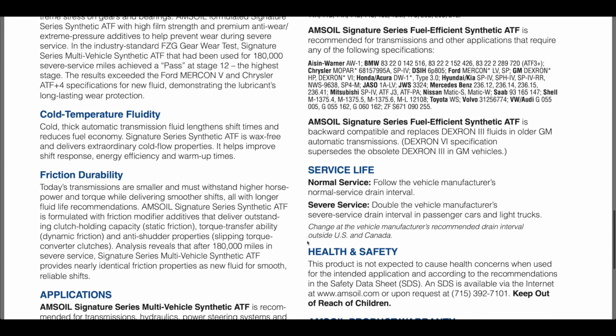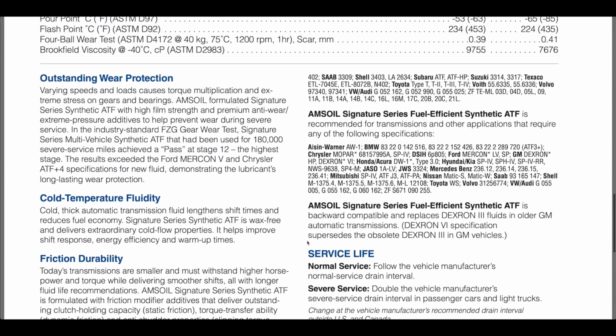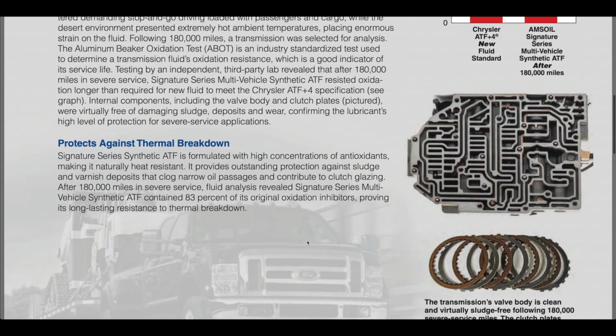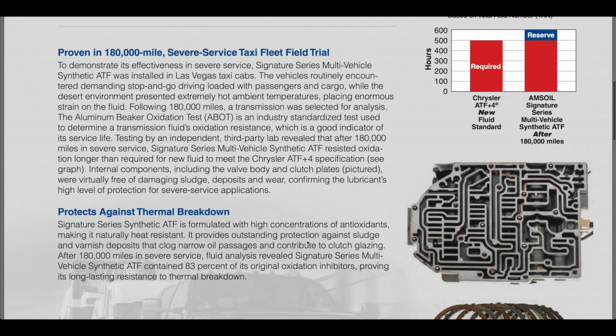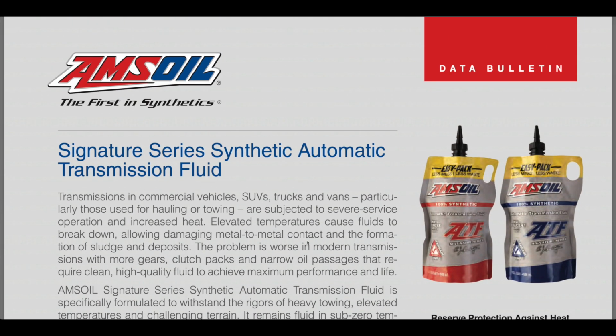This gives you all the specifications for that fluid, and it shows you significantly how much better that performs than the regular fluids out there. If you want to extend the life of your automatic transmission, this chemically engineered synthetic Signature Series Amsoil is the best way to do it.